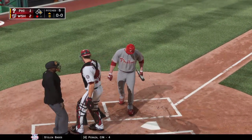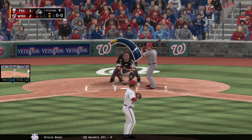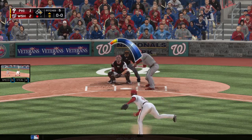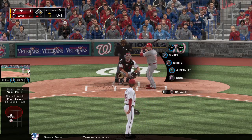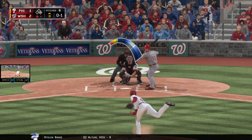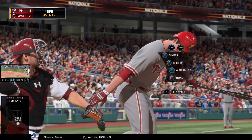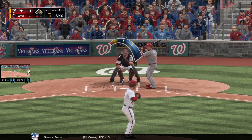Tommy Joseph digs in, coming off a single in his last at-bat. Joseph. From the stretch, here's the pitch. Chopped foul right at home plate. It's strike 1. Swing and a miss, and he's in control. 0-2. Boy, that's just pretty standard operating procedure right here.